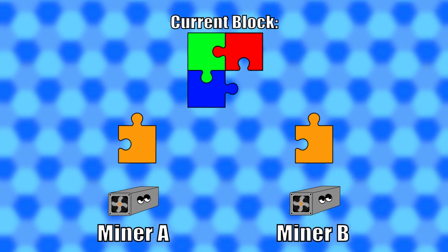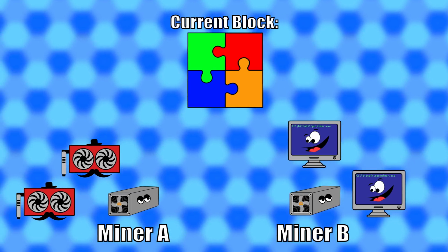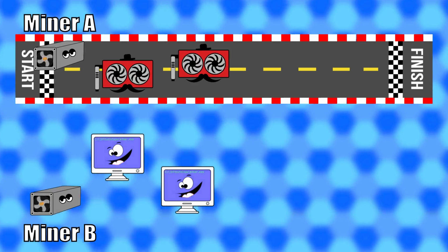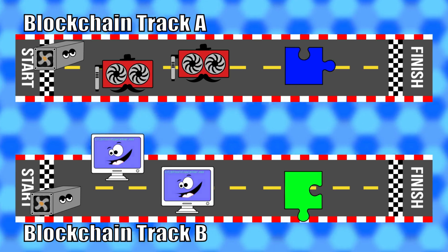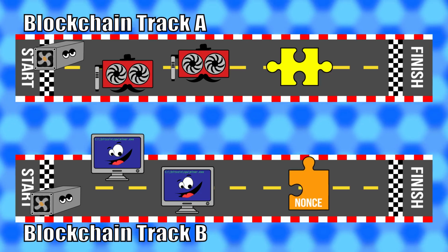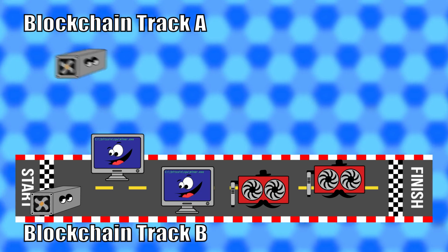But what happens if there's a tie? Let's say miner A and B solved different versions of a block at the exact same time. 50% of the participants voted for A and 50% went with B. In this case, the 10-minute cycle for the next race immediately starts and the racetrack is split into two. Each miner runs on the blockchain that it voted for, and the winner is then determined by the next block. Let's say team block B solves the block first during this tiebreaker. In this case, they are the ultimate winner and blockchain B is the true blockchain. Everyone ditches track A and migrates onto blockchain track B.